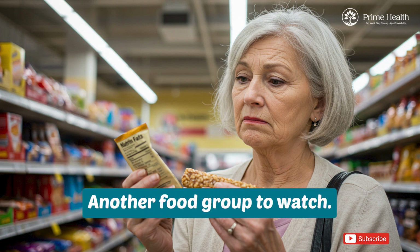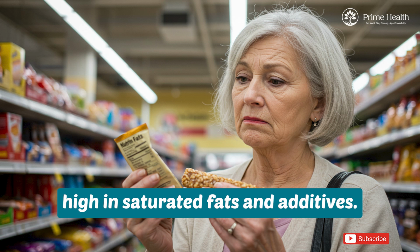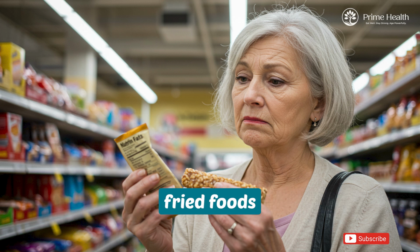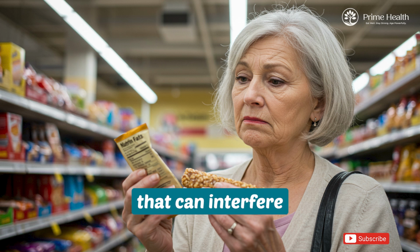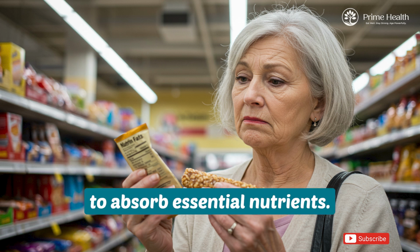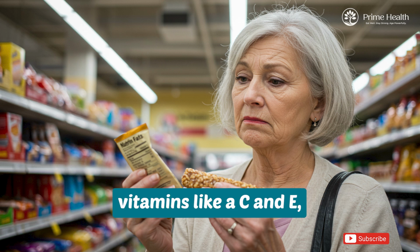Another food group to watch? Ultra-processed snacks high in saturated fats and additives. Things like chips, fried foods, and frozen meals often contain trans fats and oils that can interfere with the body's ability to absorb essential nutrients. And when your body can't absorb vitamins like A, C, and E, your eyes miss out too.